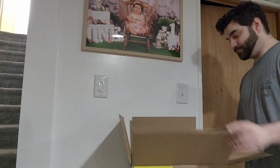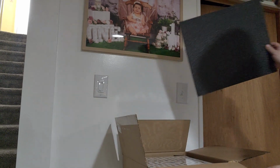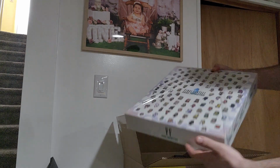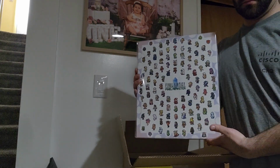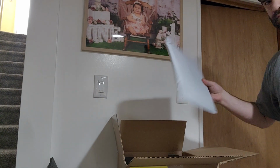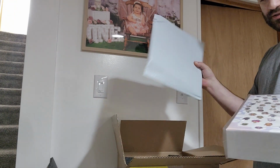So this came in today. I haven't really looked at it. Jesus. I did just a quick sneak peek. And wow, look at this thing. It's pretty big. Wait, is this the disc?